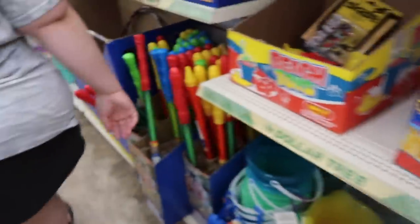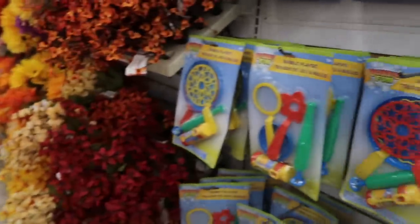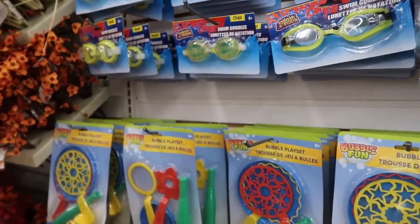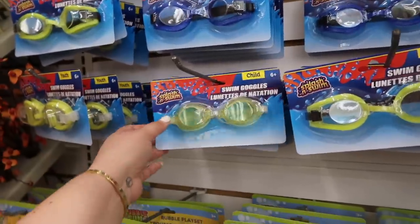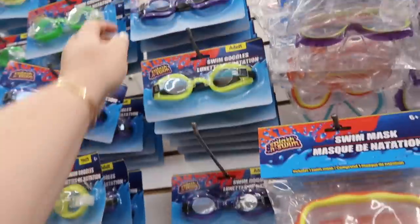Oh, this is like any toy. I wanted those rings. They don't have them, I don't think. We wanted to get those rings where you have to swim to the bottom of the pool. Should we get goggles? Are there other goggles? Like better goggles? Do you think these work well? Oh, wait, these say adult. Oh, okay. I mean, they work as well as. I just want them for. Right? I don't really care. I'll get purple.